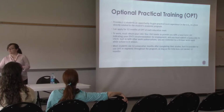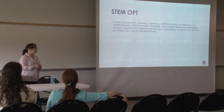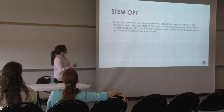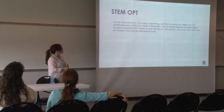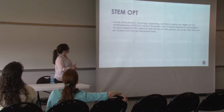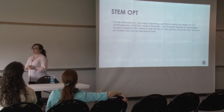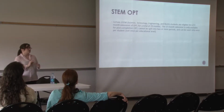So there's also a type of OPT that is specific to STEM. If you are a major that has to do with science, technology, engineering, and math, then you might be eligible for a 17-month extension of your OPT for a total of 29 months. It's only available for post-completion OPT. It can't be split into 2 or more periods, and it can only be used once per student. So you don't get that extended OPT for each level.